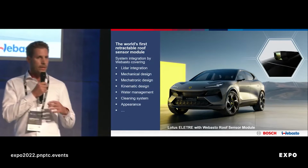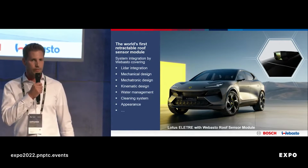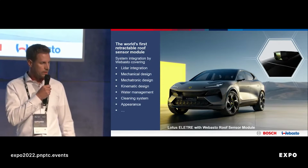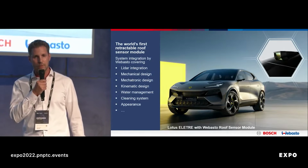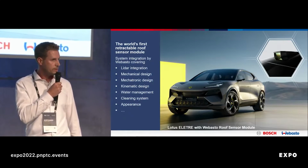Next slide, please. So coming to production, this vehicle you will see on the road next year, SOP in 2023. A retractable roof module where we have a LiDAR sensor popping out of the front of the roof in a vehicle in China. You may know the brand Lotus from Geely, and this is what we are just having in serious development.